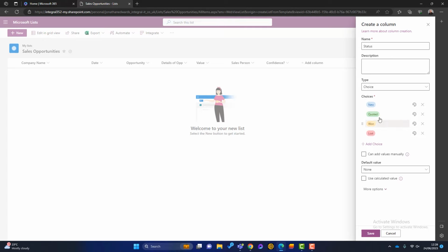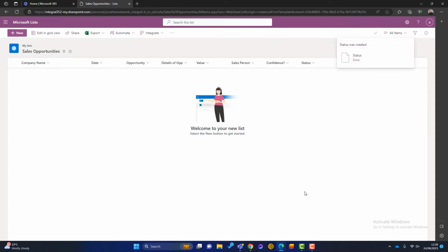And we can also change the color. So for Quoted, I don't really want green. We might have pink for that one. And I think for Won, we do want a nice green. That shows we've won it. And of course, for Lost, we can leave that as red. Okay, we'll click on Next. Now, this is starting to take shape.